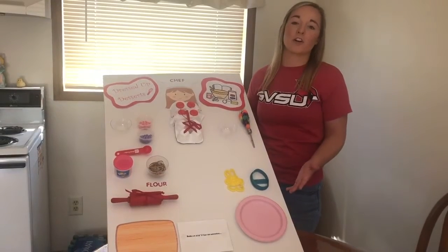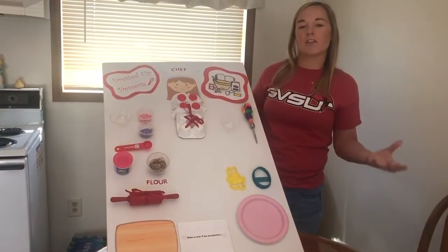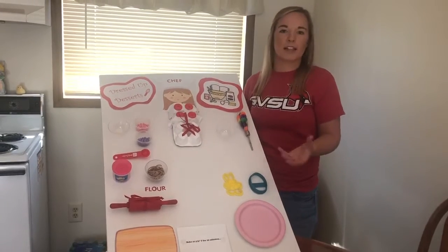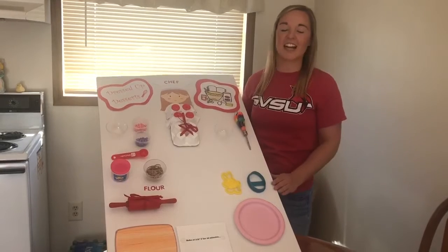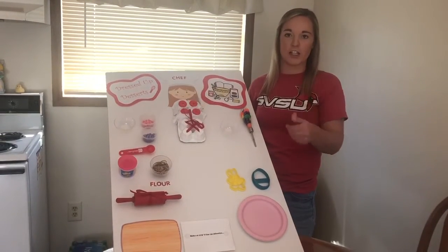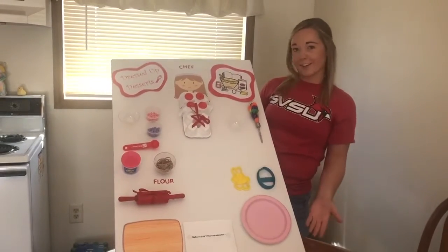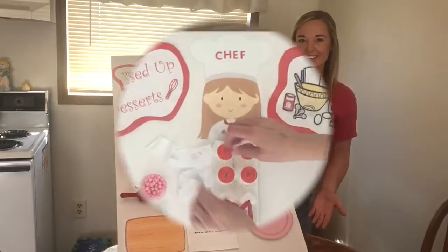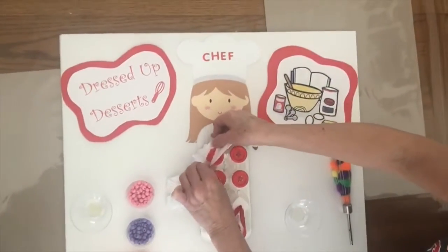Another research article that I looked at compared two groups, where one was completing a functional task and the other was completing a tabletop task like a puzzle. It just happened to be cooking in that research study, and it stated that there were more positive benefits with functional motor manipulation, increasing strength and all of that when you're completing a more functional activity. Hence, Dressed Up Desserts.